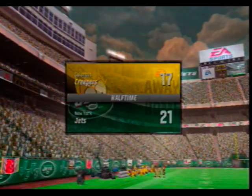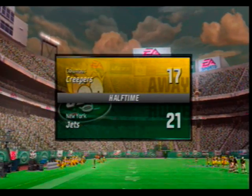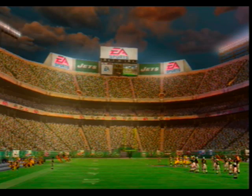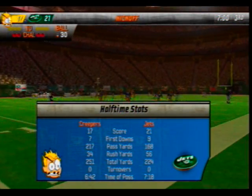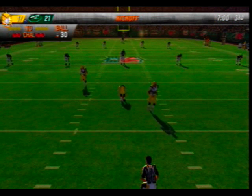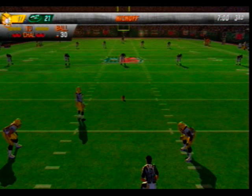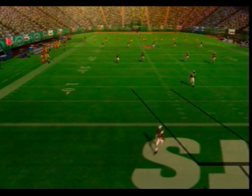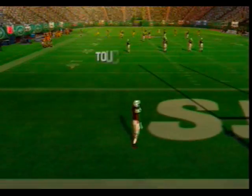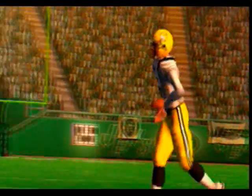So after the first two quarters of play, the score is 21-17. Jets, the away team, 17. We're in the fourth quarter of play. Number six comes in to kick off. The kick sails out of the end zone. The Jets will start the drive from the 20-yard line.